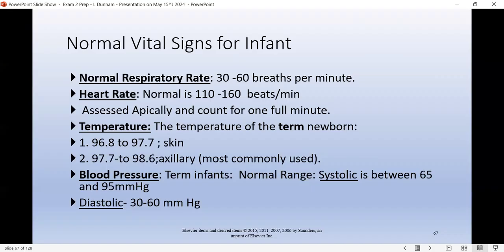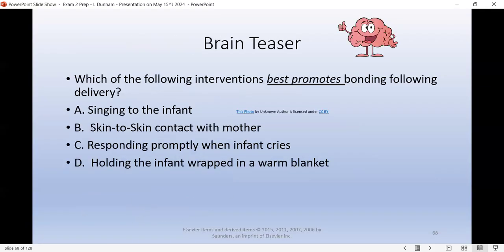Temperature, 96.8 to 97.7 is your skin. And then 97.7 to 98.6 is axillary, which is most commonly used. Nurses don't do a rectal temperature, okay? Too many problems came up because nurses were putting the probe way too far into the rectum and things can happen.